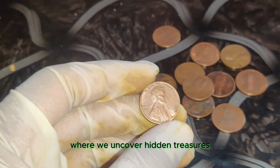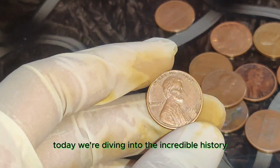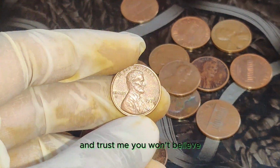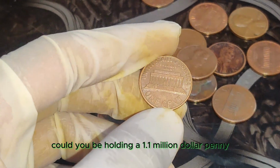Where we uncover hidden treasures and fascinating stories behind everyday items. Today, we're diving into the incredible history and value of the 1976 Lincoln cent, and trust me, you won't believe how much some of these pennies are worth. Could you be holding a $1.1 million penny?